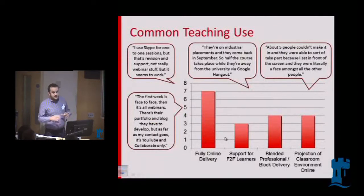As far as common teaching use went for it, we broke this down into 4 areas. So you had fully online delivery, which was actually happening more than we thought it might have. We thought it might have been a bit of dabbling, but there were people there who were delivering full online flexible courses for various reasons.